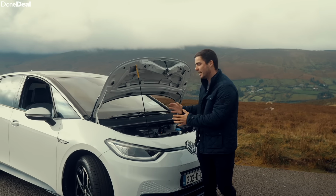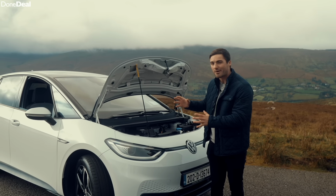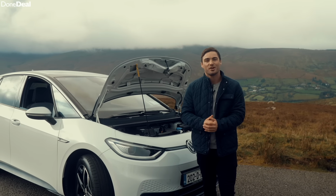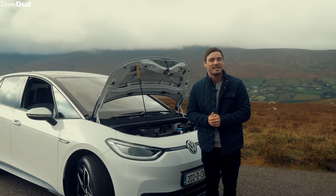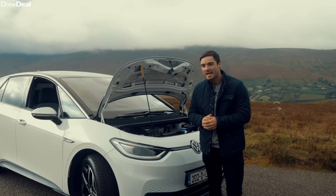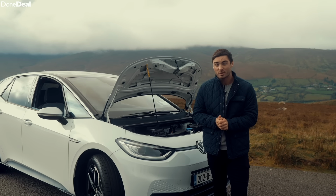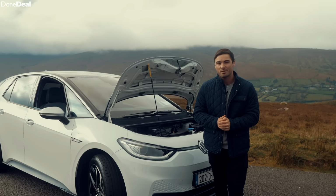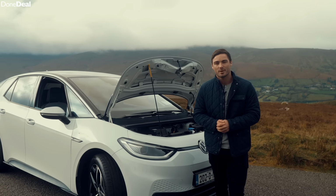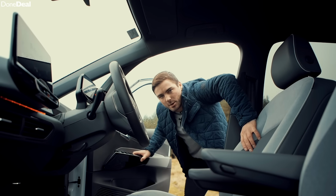Now the 58, your range is claimed at about 419 kilometers. Now I don't have it long enough to take it on a long journey and figure out what exactly it is. However, I would expect the high 300s to be quite realistic. In terms of power, it's got 204 brake horsepower, which is a lot of power, and 310 Newton meters of torque.